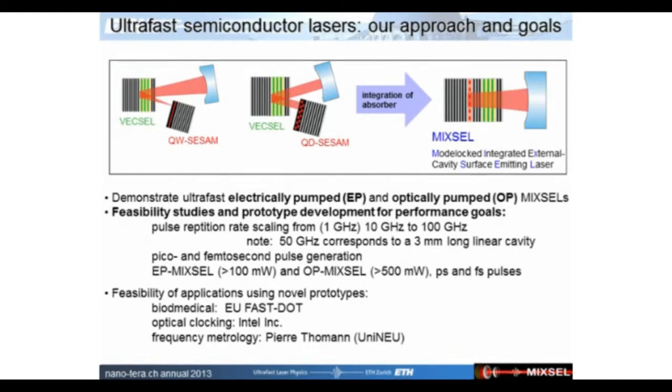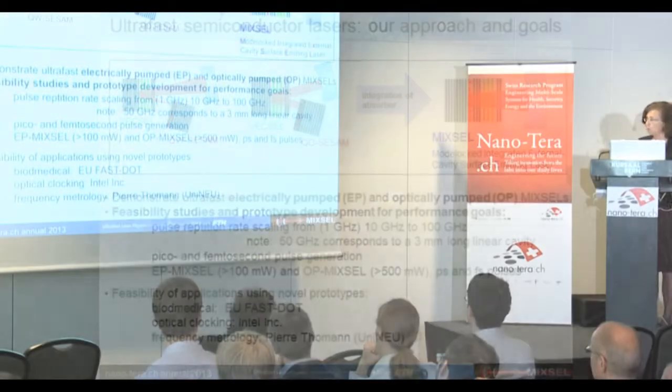Our initial goal was get electrically pumped MIXSEL more than 100 milliwatt to make it relevant, or optically pumped MIXSEL clearly more than 500 milliwatt. And we did some first feasibility application in biomedical within our EU FastDot project for optical clocking. We had collaboration with Intel, and the frequency metrology we did actually with Pierre Thoman from University of Neuchâtel, who retired meanwhile, and Thomas Südmeier took over.